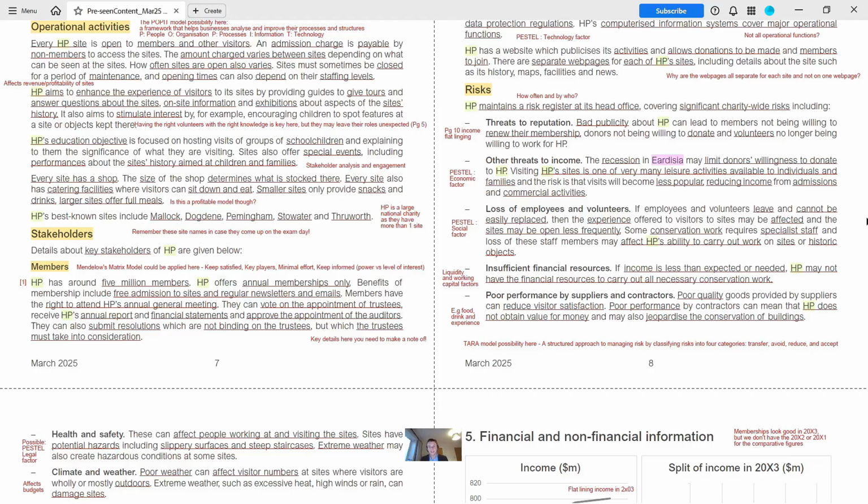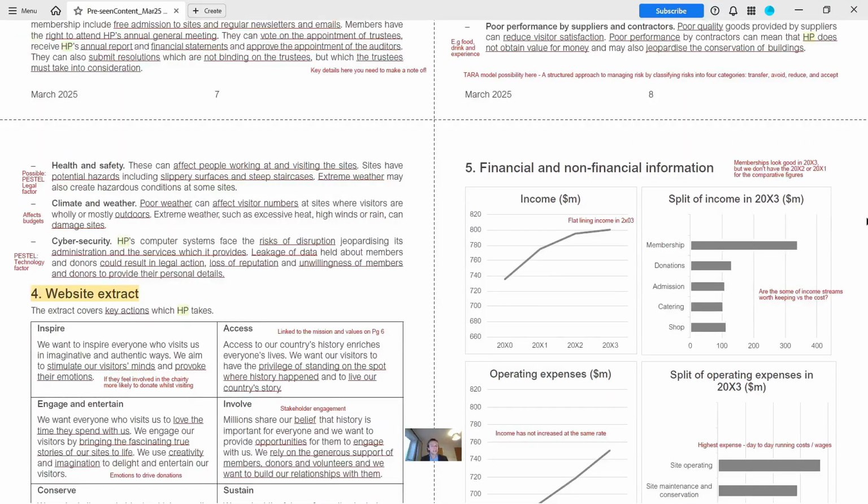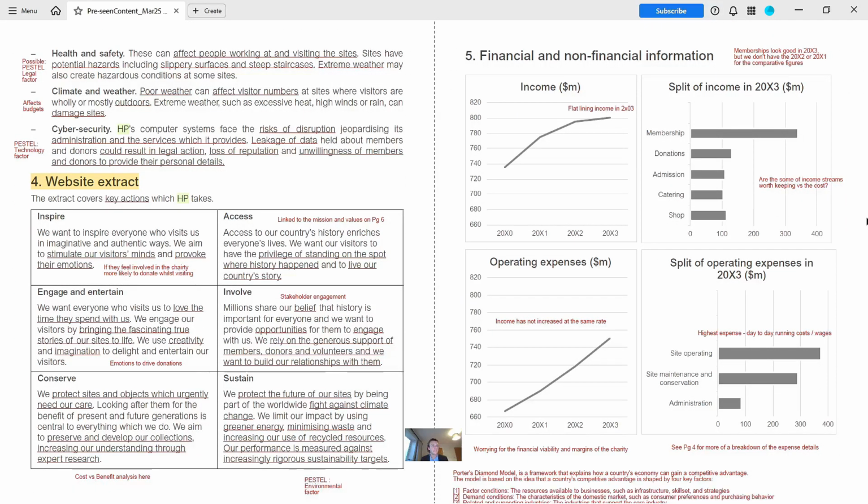So this is charity-wide, these risks, and you have the final ones on here about health and safety, a legal factor potentially here, as when people are visiting and working on the sites, there are potential hazards. So they could slip on surfaces, there are steep staircases, extreme weather creating hazardous conditions. And from a legal factor, from a PESTLE point of view, you could get a lawsuit, you could get a fine, penalty, and that would impact on the cash flow of the business.